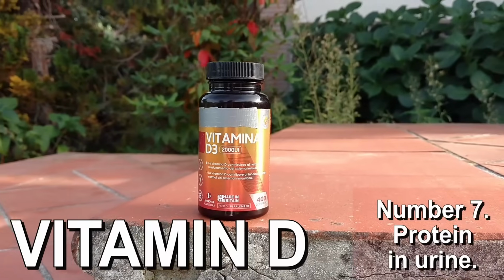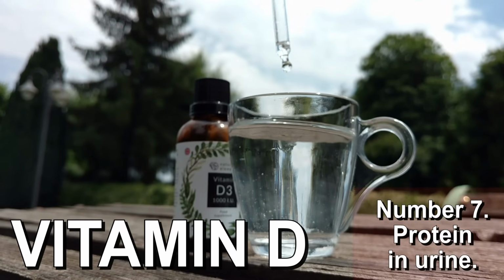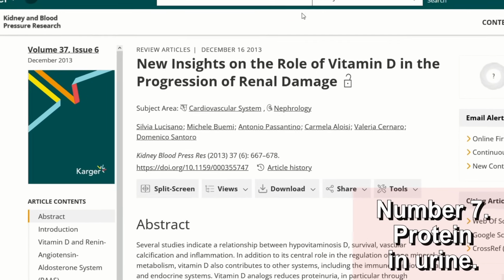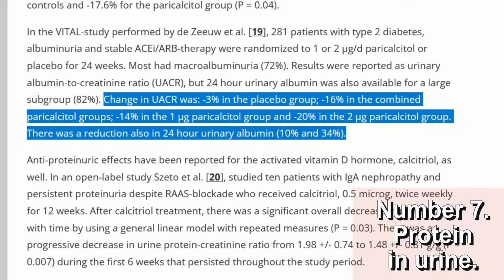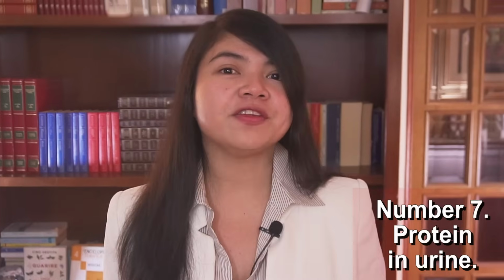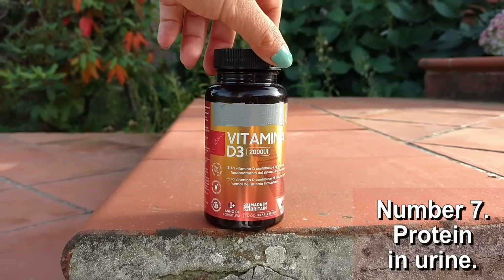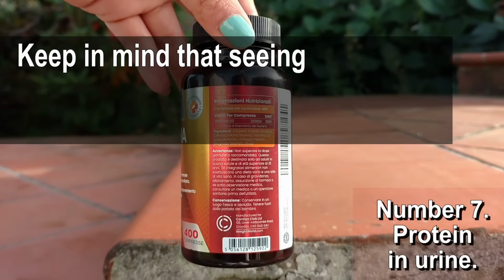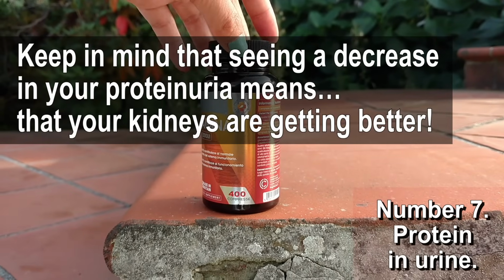Vitamin D is considered the kidney vitamin because supplementing this vitamin may result in a very fast improvement in proteinuria levels. In a recent placebo-controlled trial, kidney disease patients who were administered 2 micrograms of paricalcitol, a vitamin D analog, were able to see a huge drop in proteinuria levels, 34% after a very short amount of time. So make sure you are being tested for vitamin D levels and also that you are supplementing this vitamin in the right way. Keep in mind that seeing a decrease in your proteinuria means that your kidneys are getting better.